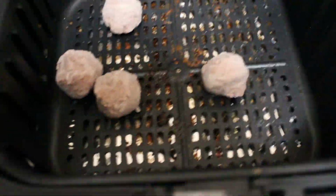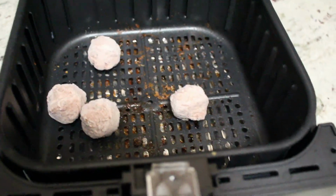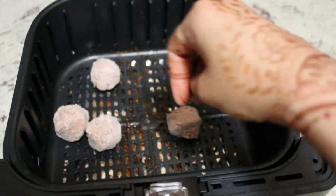And I very literally just dumped a few in the air fryer. If you guys have an air fryer already, my little trick is I actually line the inside with aluminum foil and then put the rack in. It just saves up on cleaning time because obviously all the oil and the grease kind of soaks through.